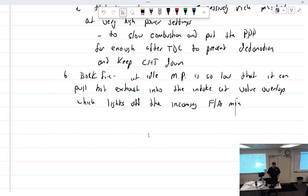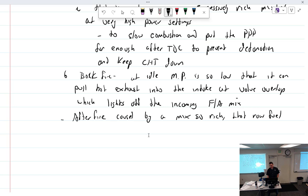All right. So, afterfire. I already talked about afterfire. Afterfire can be caused by a mixture that's so rich that raw fuel gets into the hot exhaust.